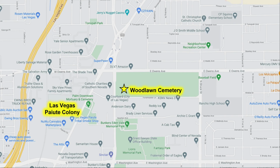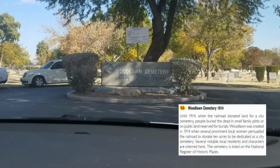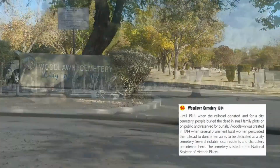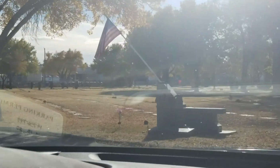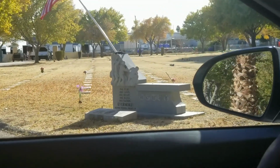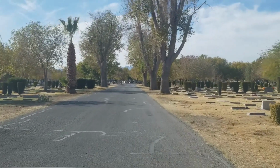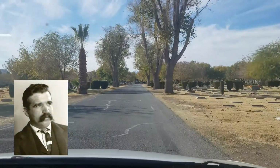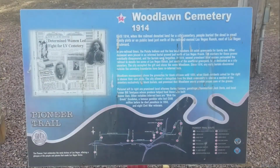Site number 14 on the Pioneer Trail is the Woodlawn Cemetery, the oldest cemetery in Las Vegas. It says one flag, one land, one heart, one nation, evermore. One notable person buried in this cemetery is Diamondfield Jack, a gunslinging outlaw who struck it rich in Nevada, only to be killed by a taxi cab trying to cross a Las Vegas street at age 85.